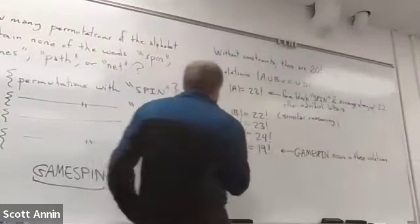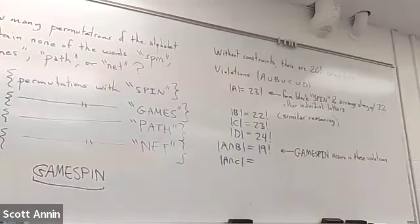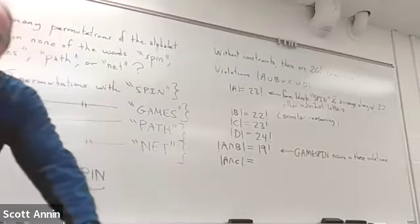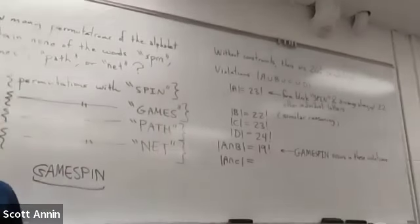So let's do the A intersect C. So now we're doing spin and path. So how many strings would have both spin and path in them? Wait a minute. A minute ago you were doing this, which I liked better. How many times do we have spin and path? Anybody out there in the Zoom land? Abby's got an answer in the chat. She says none. Is that what you say?